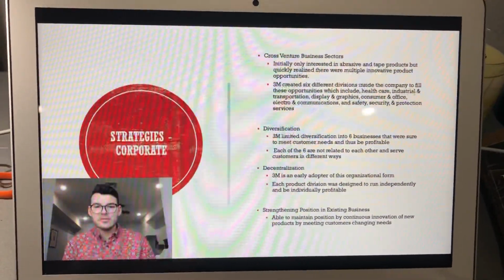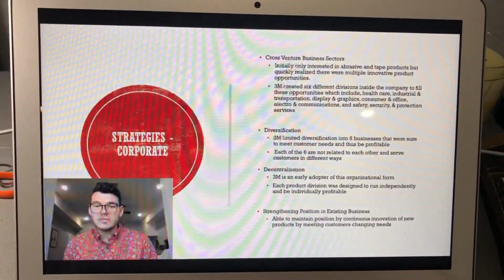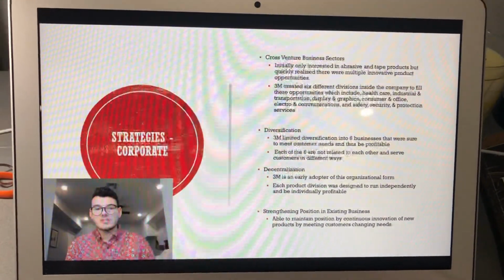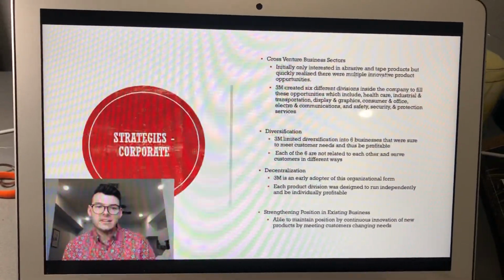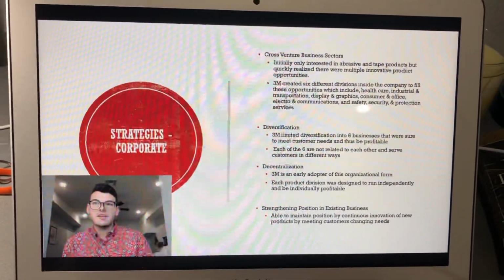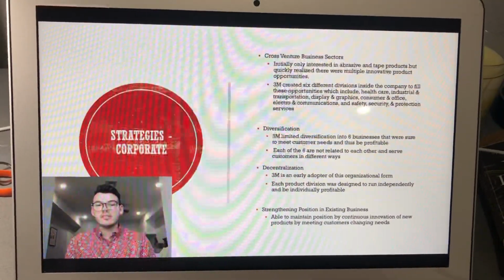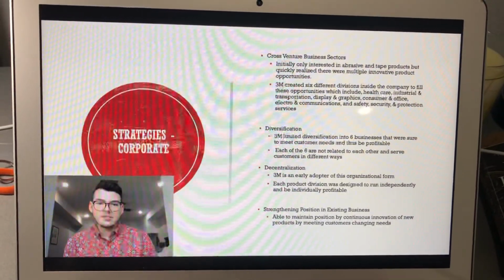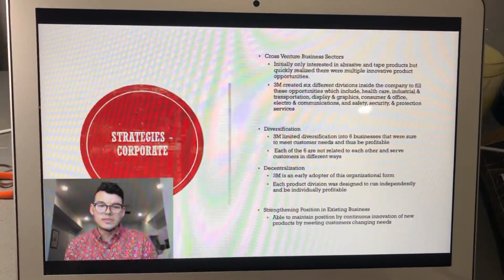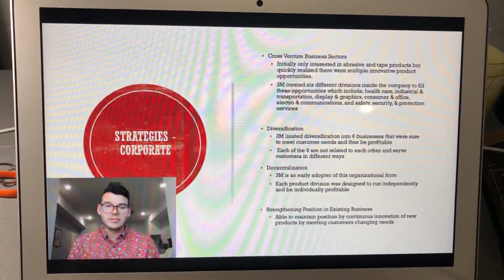So next we have diversification, which 3M was limited diversification into the 6 businesses that were sure to meet customer needs and thus be profitable for them. They realized that they needed to expand their businesses because one wouldn't be enough to fulfill all of the customers' needs with just having that one branch, basically. And each of these 6 different businesses are not related to each other, and they serve customers each independently and in different ways.